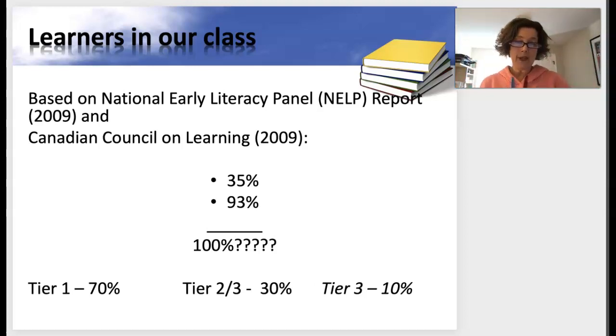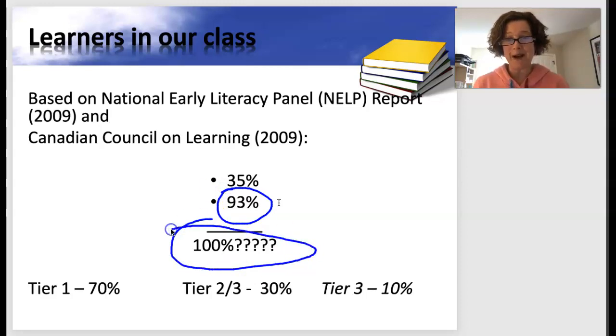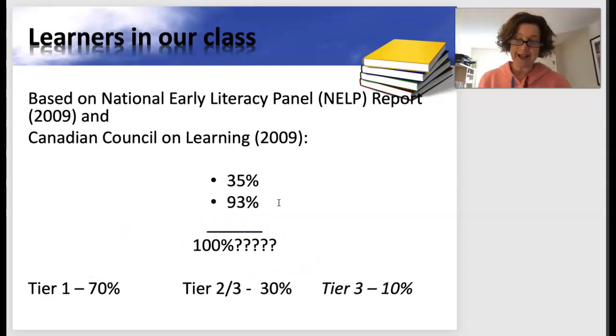However, this is the next number. And you would think if 35% are born vulnerable, then this number should be 65%, because you would think that those are the kids that actually can learn how to read. However, we are finding that it's 93%, so it does not add up in our nice mathematical mind to 100%. So basically what we're now finding, according to NELP and the Canadian Council on Learning, is that 93% of children can achieve adequate literacy skill by grade 2.